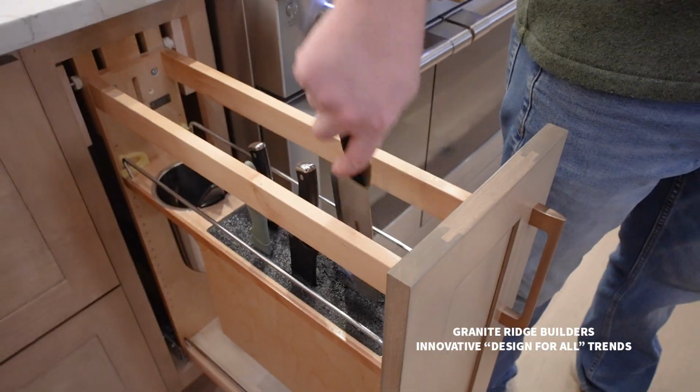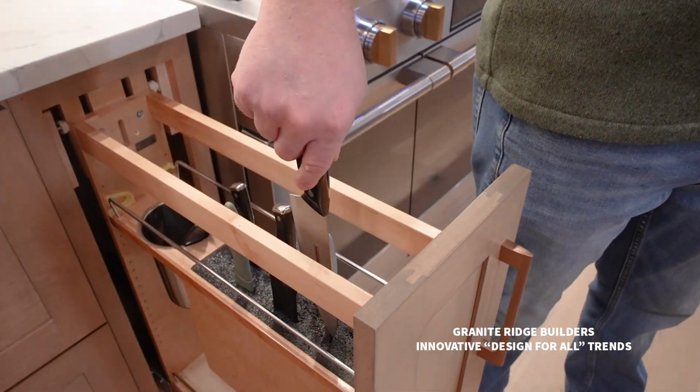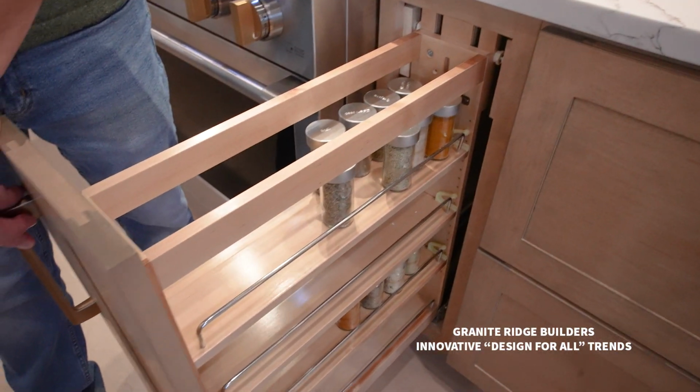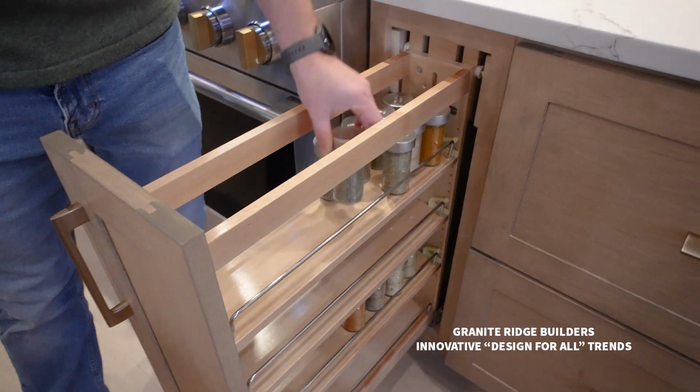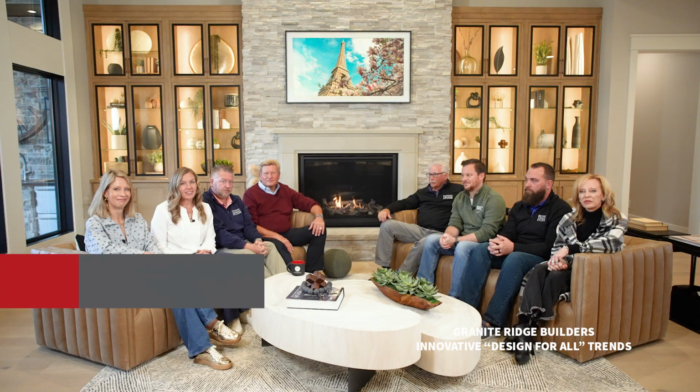FYI. And kitchen design. There are so many important features like convenience and organization in a kitchen, which is one of the most important rooms in the home. The kitchen is also the heartbeat of the home. Another future trend that's so important in design for all would be the appliances, cabinets, doors, storage in a prep kitchen. This is going to be really big and we're going to talk about it later.